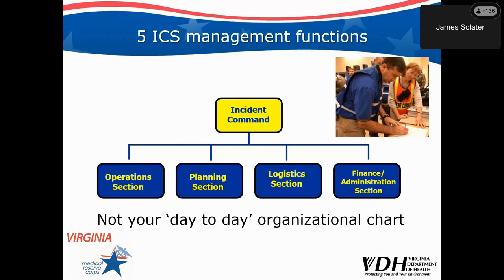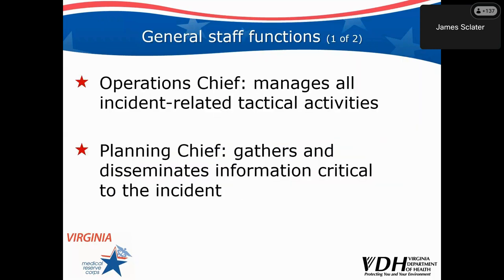But when you're looking at the 5 management functions here, sometimes you're going to wear a different hat. You may be a manager or a supervisor in your day-to-day work, but you may not be a manager or a supervisor under ICS, or that may flip. You may not be a manager or supervisor during your day-to-day, but in an ICS structure, you've been tasked to be a section chief or an operations chief. So when we look at an operations chief, they manage all the incident-related tactical activities. So all that boots on the ground, that operations section chief is in charge of that.